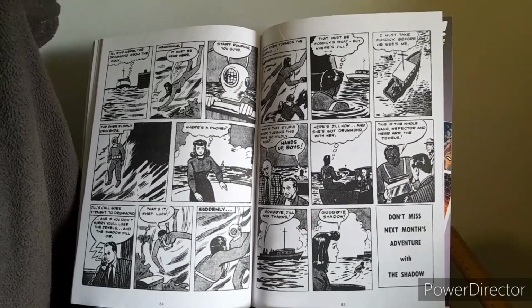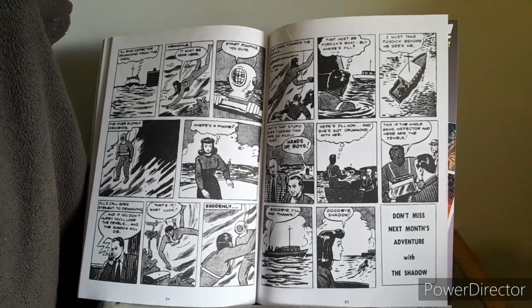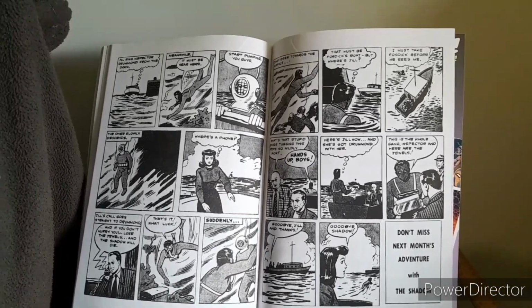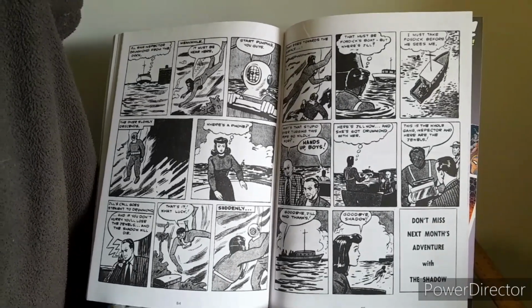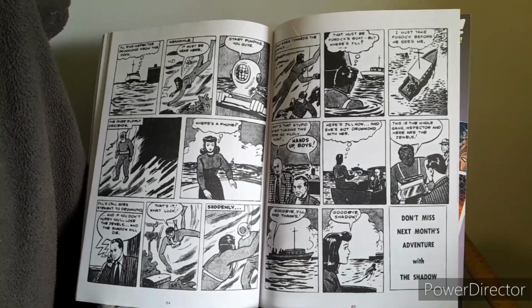For this, I gave the art a 7 out of 10. I do think it could have been a little bit better, but considering how old the story is, it was still fun and enjoyable to read. And to which I also give the art as well as the story a 7 out of 10.